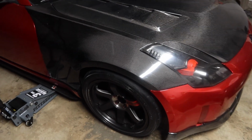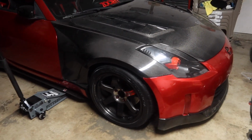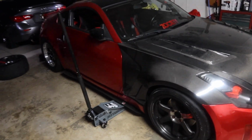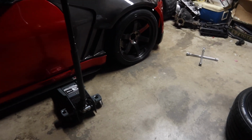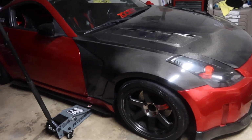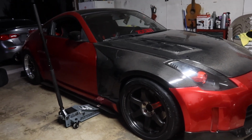Dude, when I first started building this car, this was my ultimate dream setup. Red with a black TE37 with the red sticker. TEs on the Z. Finally, bro. Can't get over it. Finally got TEs on the Z, guys. Literally my ultimate dream setup.